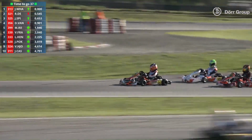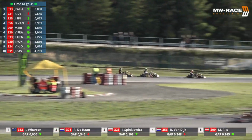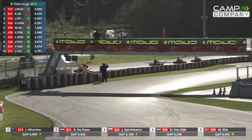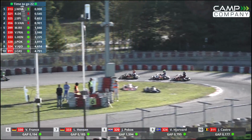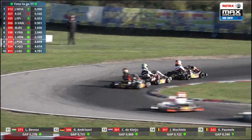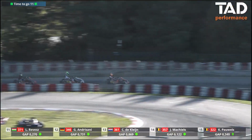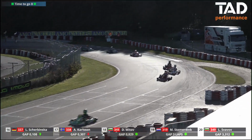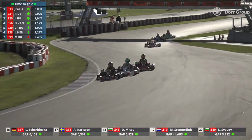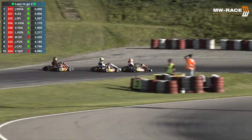Spinkovic and De Haan are trading places. This is allowing Danny Van Dijk to get into this battle for what is effectively 2nd position. So Wharton leads, De Haan 2nd, Spinkovic is in 3rd, and 3:56 of Van Dijk now in 4th place as they come through the penultimate hairpin. 20 seconds on the clock to go, plus 1 additional lap. So will there be enough time for James Wharton to cross the start-finish line before the timer counts down? It could be very close right now. So time has expired.